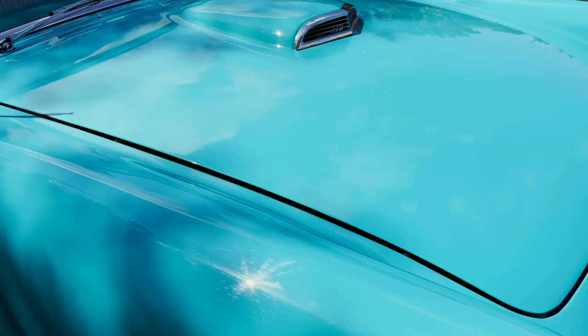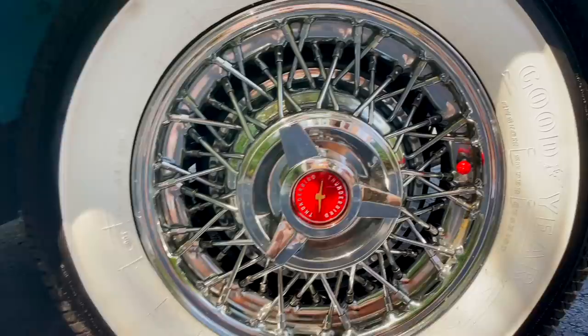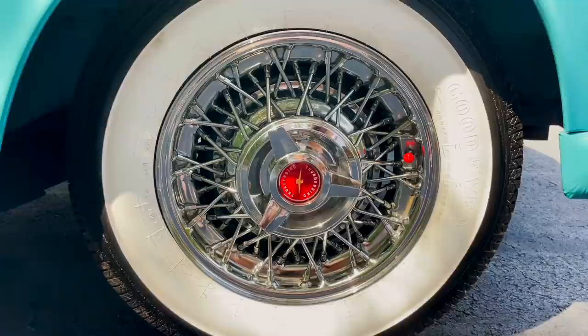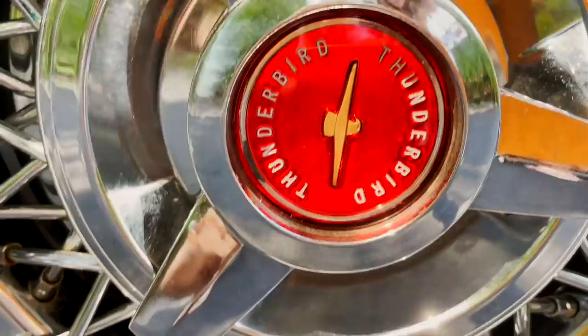Down here, I really like these wheels as well. They've got a lot going on, but they're really fun. You've got the white wall tires on here, Goodyear tires throughout the car, in really great shape. It adds a little bit because you've got this blue and white theme going on. They're the perfect tires for this car. You've got your Thunderbird in the center of the wheel. It's just really neat. It's such a cute car. Cute's probably not the right word to describe it.